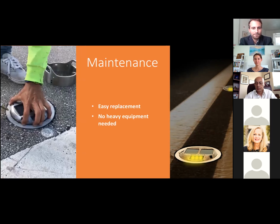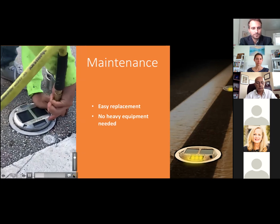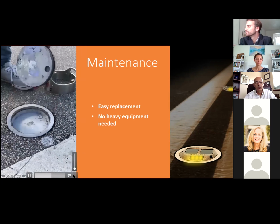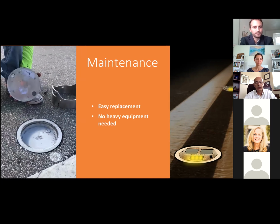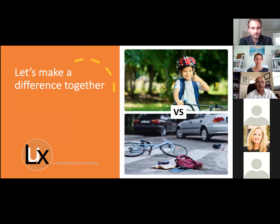Another key component is the maintenance. As you can see in this video, we created an air chamber with an air compressor. The unit can be ejected if it needs maintenance. It's actually easier for us to replace or maintain our lights than the typical RPM, because for that you need a big truck with hot epoxy to place it. So it allows for ease of maintenance.